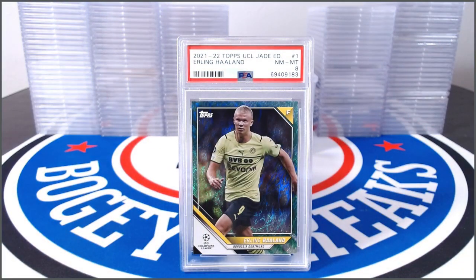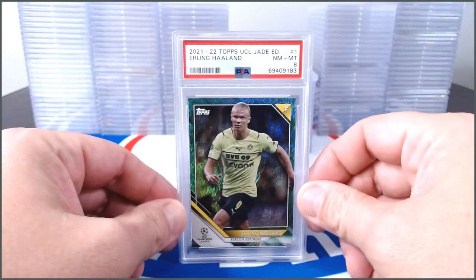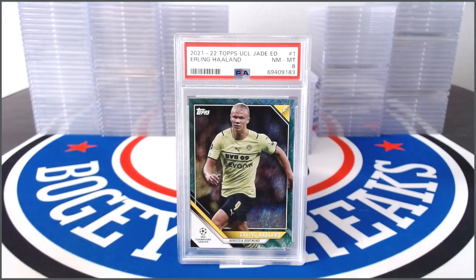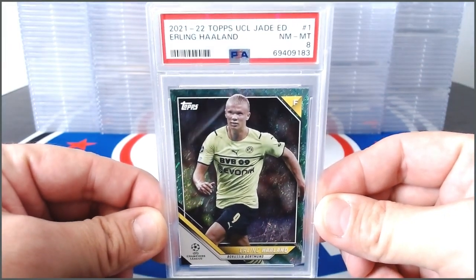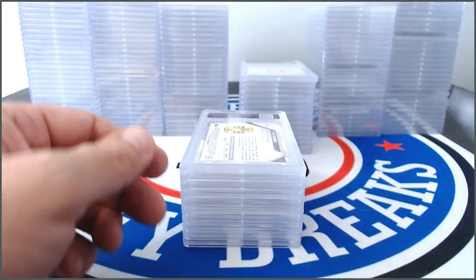Let me play with the focus right quick because I knew we might run into this. Tell me if that shows up any better for you guys. I'm getting a hella glare. Here we go. PSA 8 on that one.